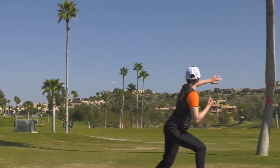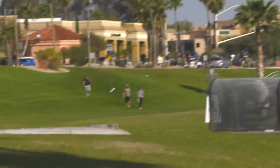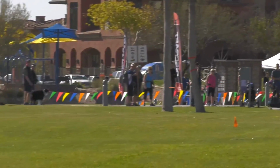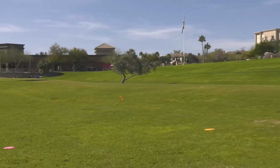Lisa, did she miss the Mando? Yeah, she did. Oh, man. So she'll go to the drop zone. I'm glad they put the drop zone in this year. In past years, you had to re-tee when you missed the Mando. Oh, wow. So that was a good choice, I think, by the tournament director to make that a little bit less penalizing. Yeah.